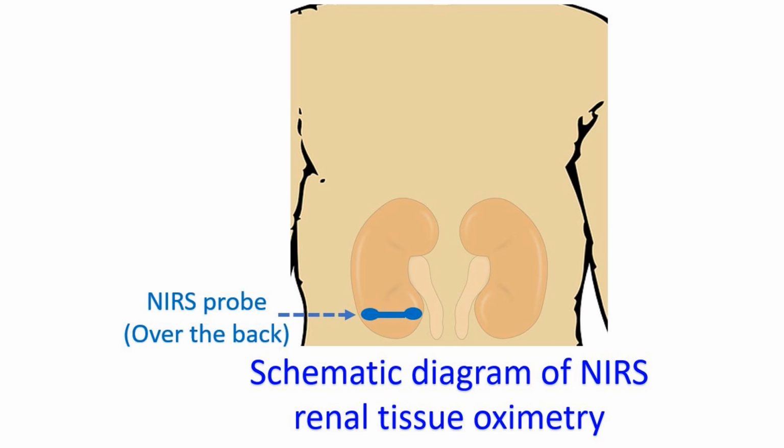When desaturation problem develops, NIRS falls 10 to 15 seconds earlier than pulse oximetry. On improving saturation, NIRS returns to earlier values 10 to 15 seconds before pulse oximetry readings. Thus, it may provide an early warning.